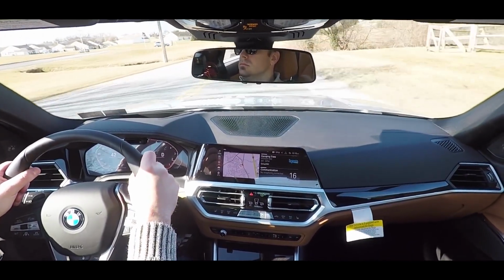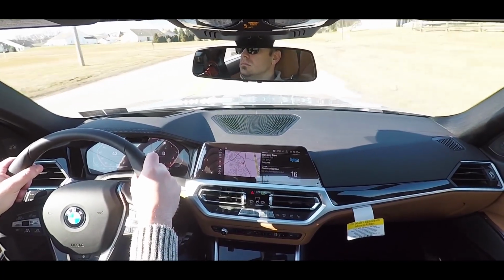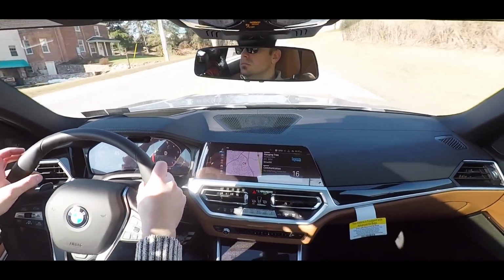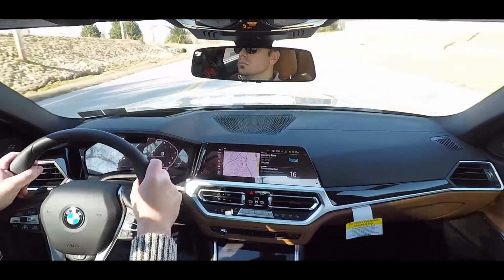But last safety package I wanted to mention is the driving assistance package, and that's just going to add an additional $500, which is not all that bad considering the grand scheme of things here. But blind spot warning with rear cross traffic alert, also going to include lane departure warning, frontal collision warning with city collision mitigation, and speed limit recognition technology.